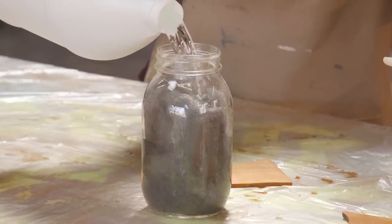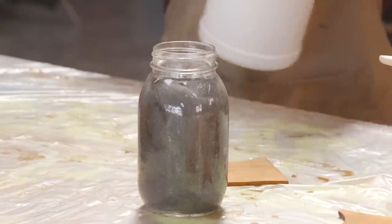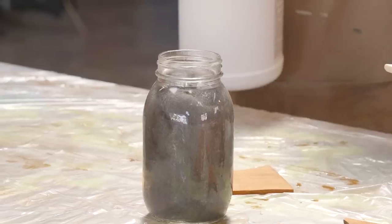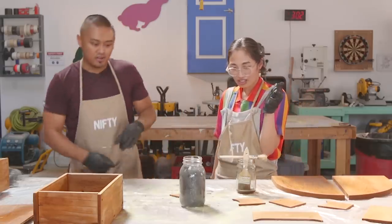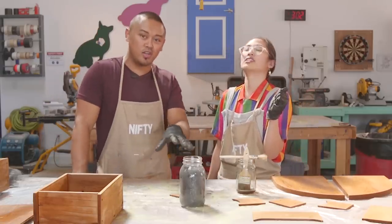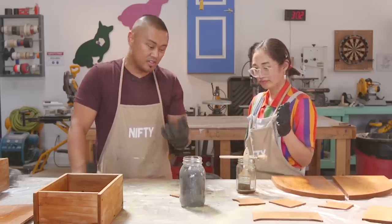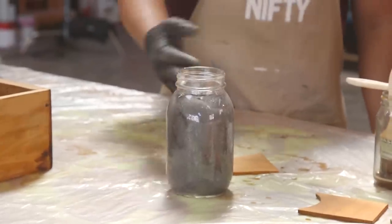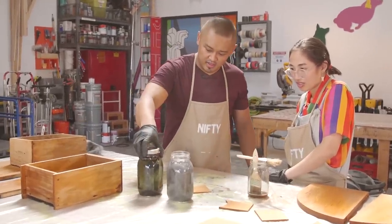What this does is that the vinegar is going to break down the steel wool, and it's actually going to start to bubble and become a dark oxidizing solution. How long does that take? Rule of thumb is the longer you keep it in there, the stronger the solution is going to be. So we let this sit for about a week, and since we don't have a week, this is what it's going to look like.